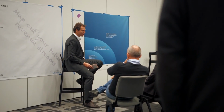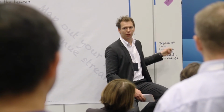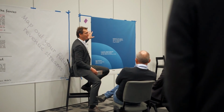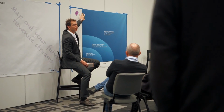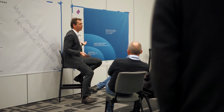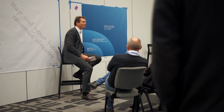Now, on the y-axis, we have the degree of fresh thinking, creativity, innovation, and the ability to execute change. So if you are completely mad and changing all the time, you're way up here. Going to Mars is the most natural thing in the world. We just haven't done it yet. It makes perfect sense. So building the windows on these space things that go to Mars is the most natural thing in the world. If you're down here, well, you can kind of see how that's working out.